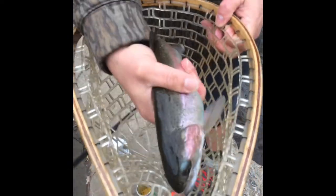This is Jimmy's second, so we're 2-2. Tied up right now. Oh, this is your third? No, you got a sucker fish. This is your second trout. That's the biggest one so far. Nice one on the pinky. Yeah. They like the pink ones.